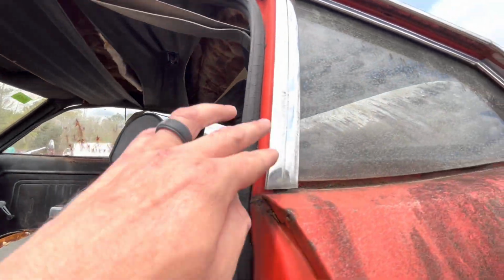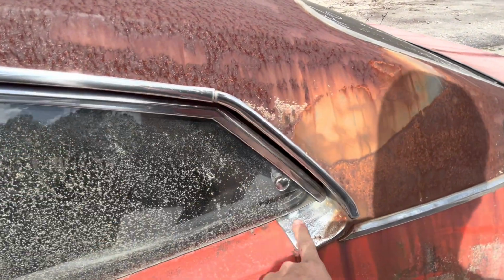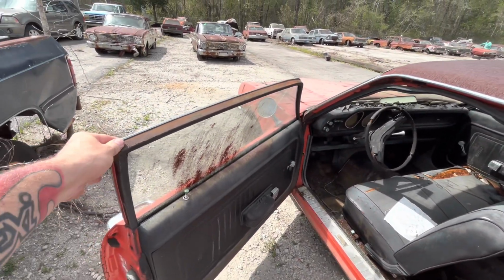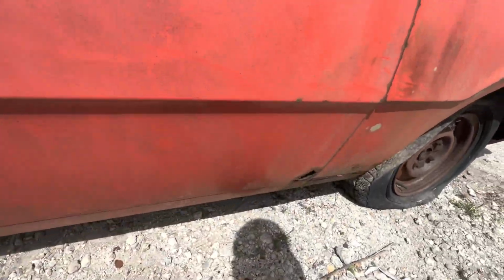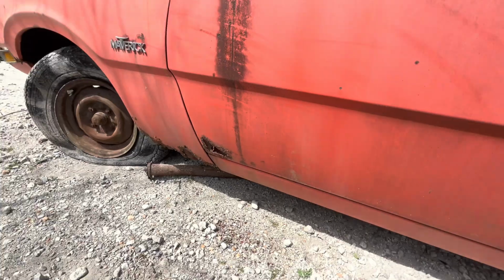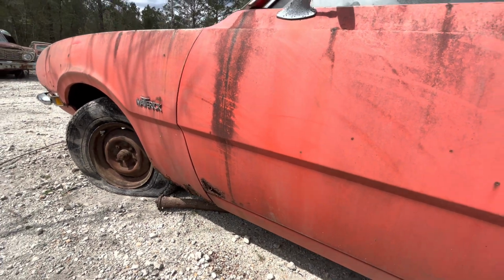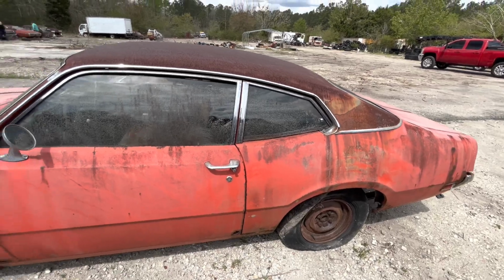All the trims there, window trims are there. They would be good for somebody else. All the trim is here. It just would need to be painted. Doors are completely rusted all out of it, so the backs of the doors are rusted, the fronts of the doors are rusted out, but we don't necessarily need the doors either, because we would be putting fiberglass doors on this car.